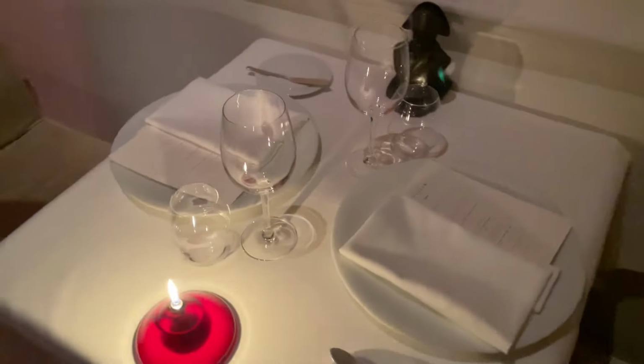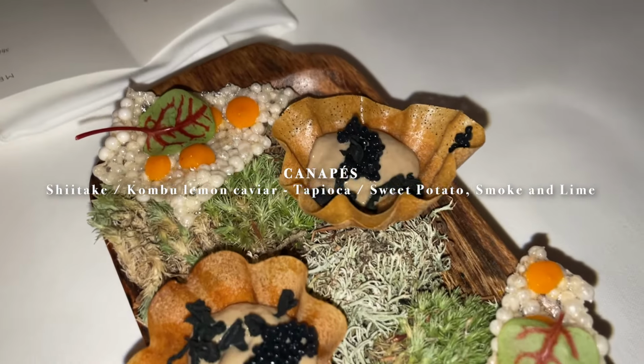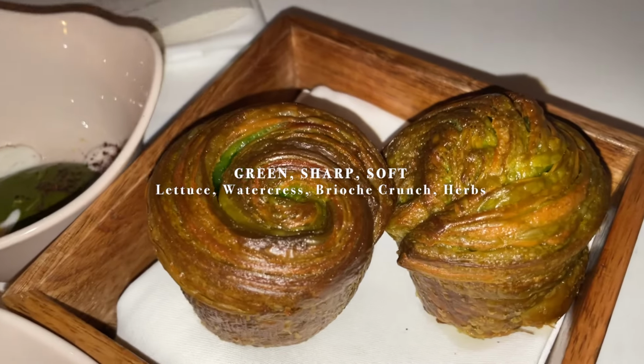We're at Gauthier Soho. It's so cool, right? Look at the menu! Pretty. This one's very exciting. Kombu caviar. Oh wow. Oh my god. The mushroom flavor comes through. It's like earthy. Whoa. This is worth getting out.